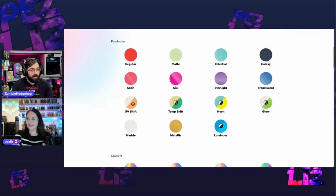I don't have that, but I do have this. Panchroma employs a number of extrusion techniques to create their filaments, and the combination of these techniques with the multitude of colors expands the filament offering exponentially. Filaments are divided by their extrusion process, then surface finish, and finally the color. As you can see, extrusion process for matte, for celestial, for galaxy, for satin.